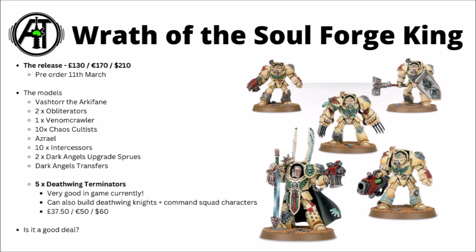Finally, we've got 5 Deathwing Terminators, very good in game currently for the Dark Angels with their transhuman physiology, and currently free gear like the Thunderhammer and Storm Shield plus the Cyclone missile launchers. This kit could also be assembled as the Deathwing Knights or Deathwing Command Squad as well, building things like the Apothecary or Ancient. These guys are £37.50, €50 or $60.